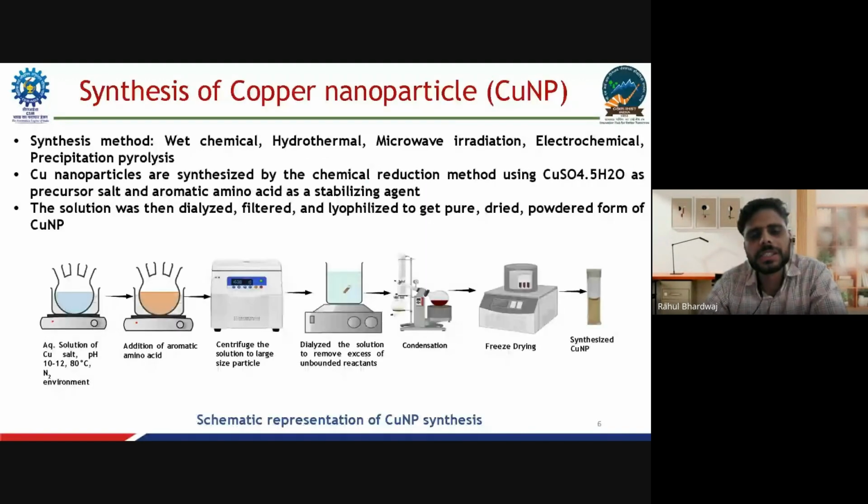Now this is a schematic representation of how we synthesize the nanoparticle. We took a copper sulfate solution and heated it to 80 degrees. Then we add an aromatic amino acid. The change in color of the solution after 4 hours confirms the synthesis of the nanoparticle. Then we centrifuge to remove large particles and fat. Then dialysis is done to remove the unbound aromatic amino acid. Then we condense and lyophilize to get a powder of nanoparticles.